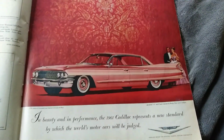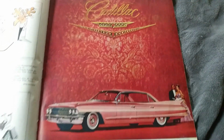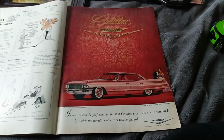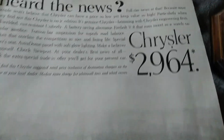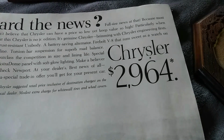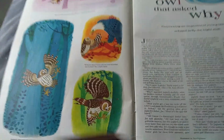Wow, look at this old Cadillac ad. I'm hoarding the wrong size frames. I need to actually measure these and put the measurements in my phone. Could you imagine buying a whole car? Brand new for $2,964. Woo! Ooh, I did find the little owls though.